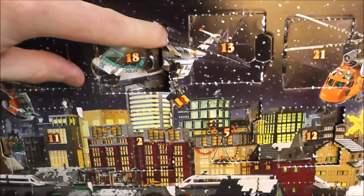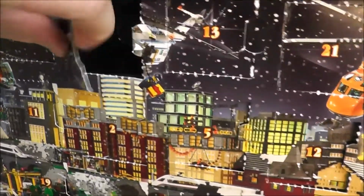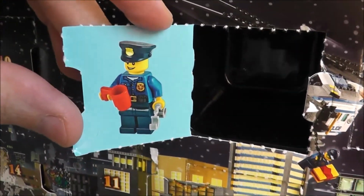These are the boxes at the top that you open up. Every day is numbered from 1 to 24, and you open those up, and inside you find a build. In this case, it was a police officer minifigure, and then they go down here.